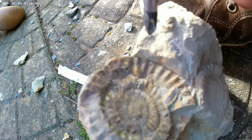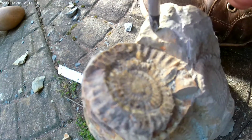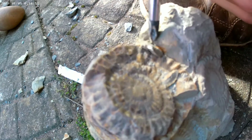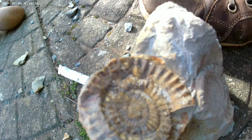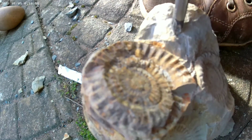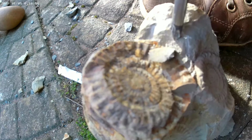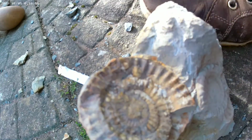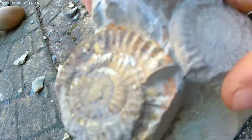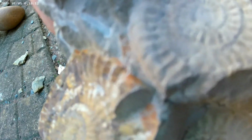Oh, that was nice. That was a nice little flake. Now we can come down on it and we can get a nice little crack off again. Look at that. See, now that's a nice little bit of exposure. So we get rid of this little lump here as well. So you've exposed all that, we've exposed this around here as well.